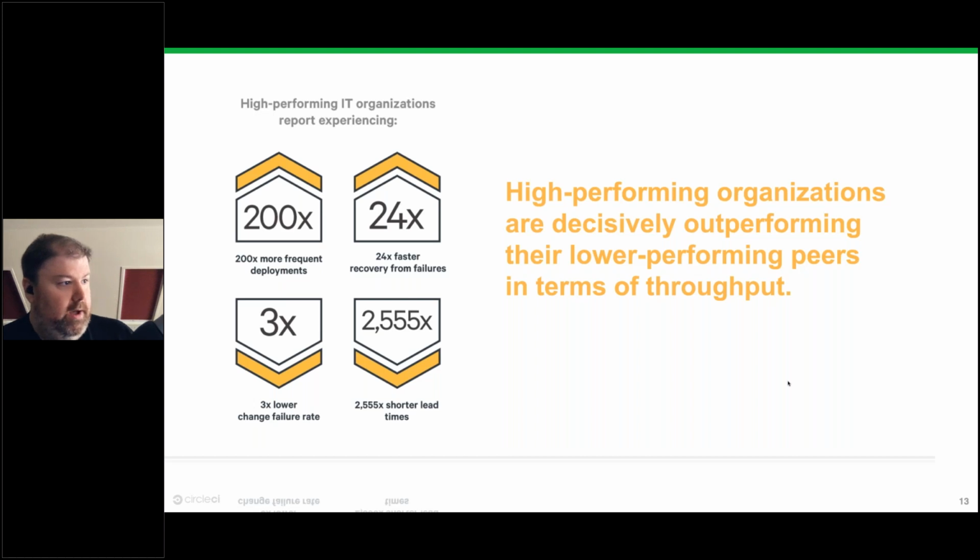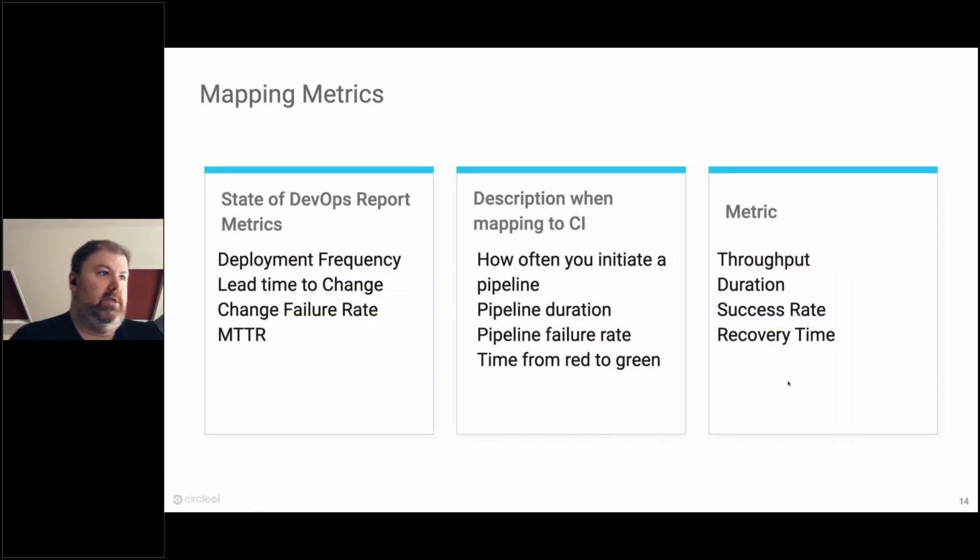Okay. And so how do we look at that now if you map that into a CI world? Well, if we have deployment frequency, the question is really how often do you initiate your work? And so this is how often do you initiate a pipeline, and that becomes throughput in our nomenclature. Then we have lead time to change. That is your pipeline duration, and we just shorten that to duration. Your change failure rate, which is your pipeline failure rate, and we actually go to success rate instead of failure rate because it's more fun to talk about success than failures. And then mean time to recovery just becomes recovery time in our world.